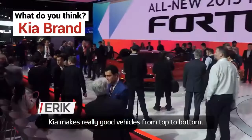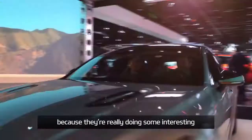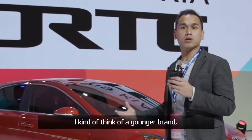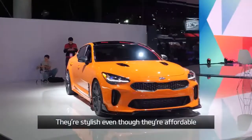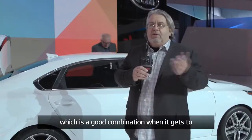Kia makes really good vehicles from top to bottom. People should take another look at the brand because they're really doing some interesting, innovative things. When I think of Kia, I think of a younger brand, something that attracts more younger buyers. They're stylish, even though they're affordable, which is a good combination when it comes to selling cars.